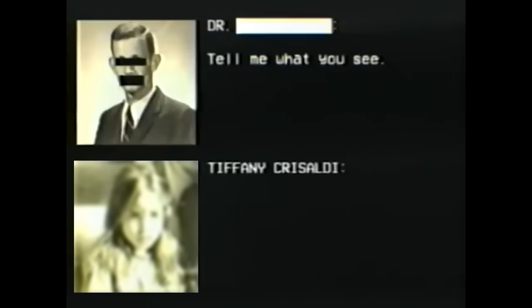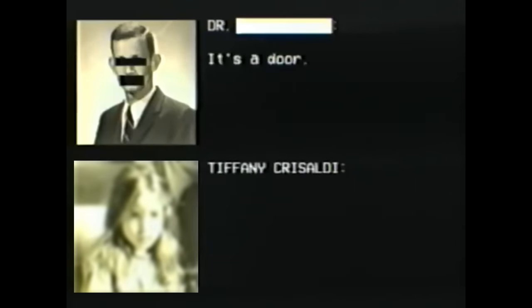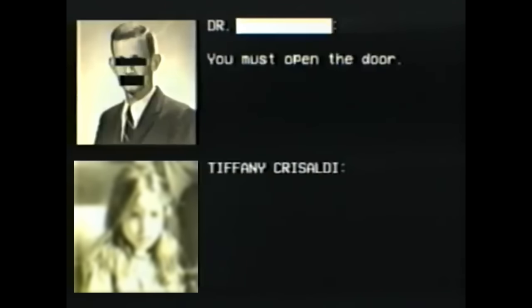Tell me what you see. It's a door next to my window. That's right, it's a door. What does the door look like, Tiffany? It looks black. It has weird marks on it. The wood looks weird. Walk to the door and open it. I'm scared. It doesn't matter if you're scared. You must open the door.